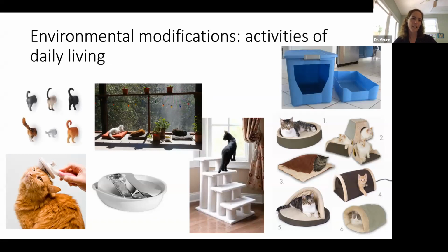But keeping them clean, providing litter boxes that they can access, that they can get into and out of comfortably, particularly as they have more chronic pain. Being able to access that litter box is key. And maintaining hygiene in their hind areas is also really important. But these litter boxes, we do know some things about what cats like as far as litter boxes. There have been some really neat studies that have looked at litter types and litter boxes and size.